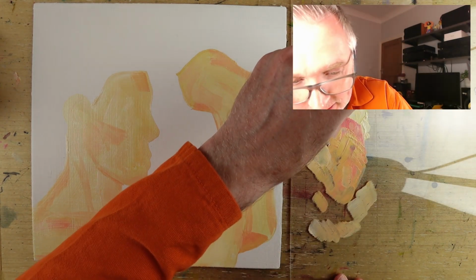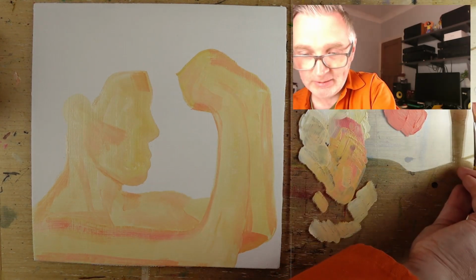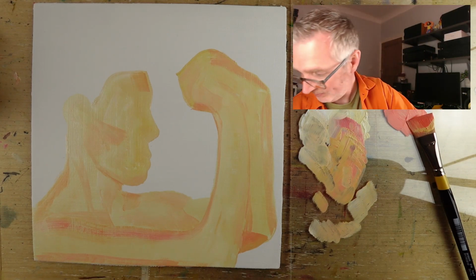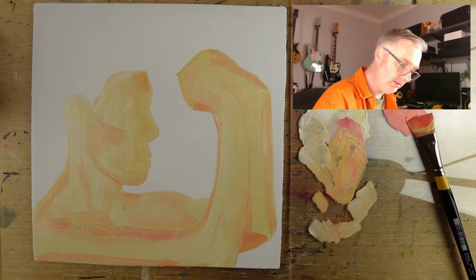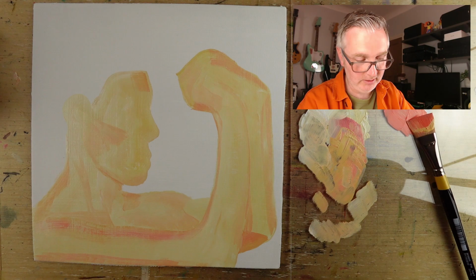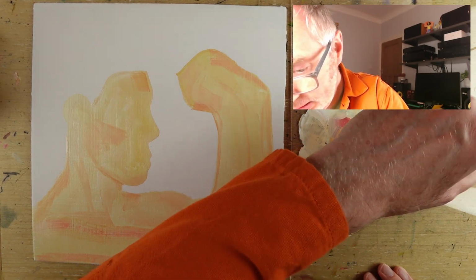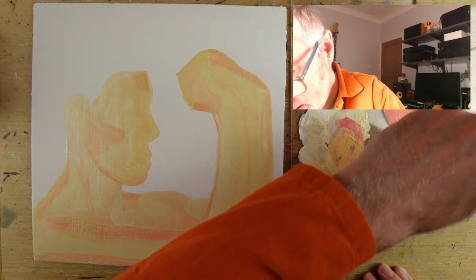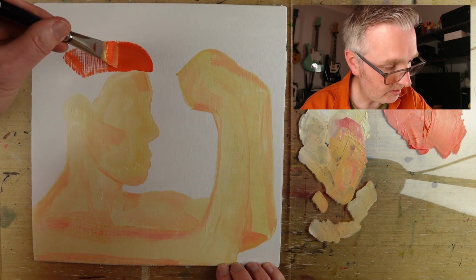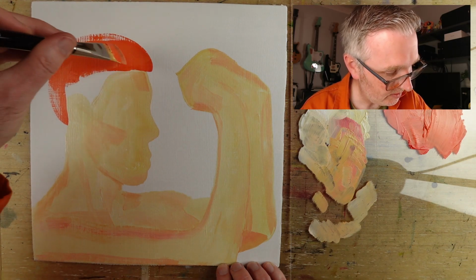We need her hair, don't we? How do I get this bright orange? We need a bit of yellow. You can't see my palette, I don't think. Oh, yes, maybe you can. Maybe my face is over it. But that needs a touch of yellow in it. Oh, where's that nice one I've got? See. Can't find it. Let's use some of this. There we go. Primary yellow. Let's try some of that. Paint on the floor. That'll do for me. Right, my hair technique. There we go.